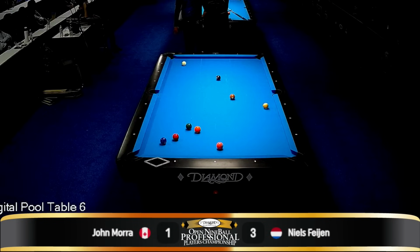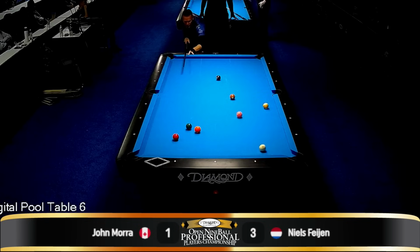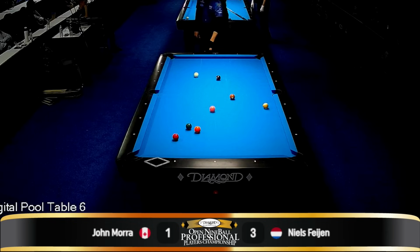All right, Niels down on the 2 ball. A couple options. Trying to maybe inside catch that 4. Put good speed on it. Caught the 4, but doesn't leave him anything great for the 3. Expect him just to bank this down the table and check the Q up onto the 5 ball.